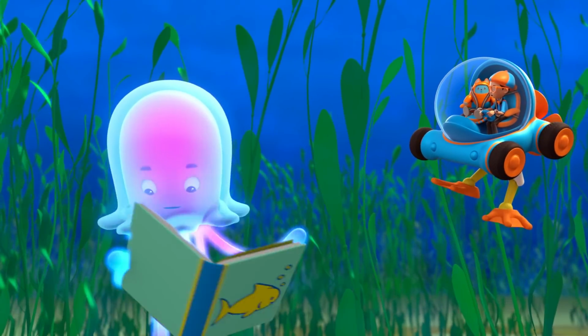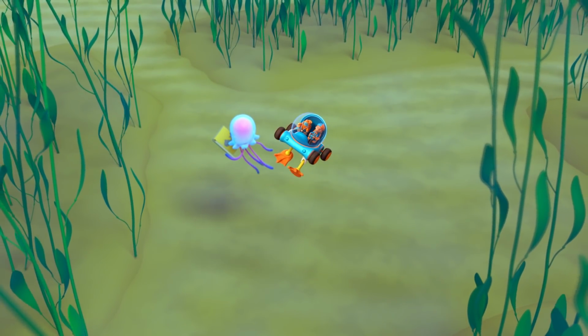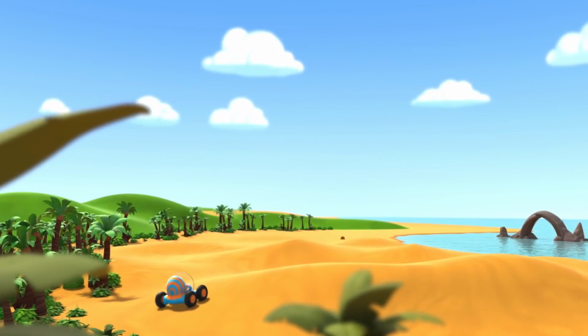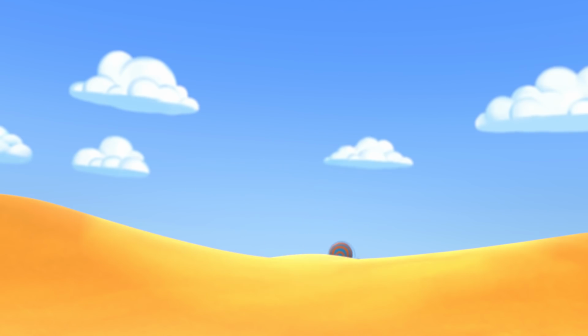In chapter two, there's an octopus and a shark and a sea turtle and a tuna. Bye, Jerry. Oh, and there's an otter and a seahorse and a lobster and a stingray. Whoa, bouncy sand dune. And even bouncier.